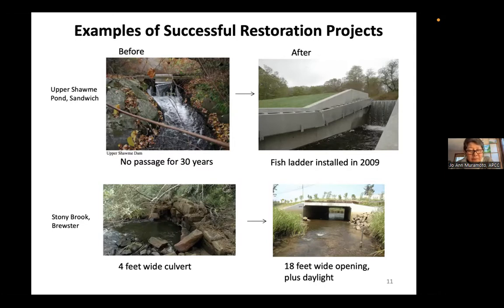After the 4 foot wide culvert was replaced with an 18 foot wide box culvert in 2010, we started to see an increase in herring by at least a factor of 10, so that the herring run, which before restoration was typically in the tens of thousands, after restoration is now typically in the hundreds of thousands. So that restoration made a huge difference, and Stony Brook is now one of the biggest runs on the Cape, thanks, we think, to the widening of the culvert.